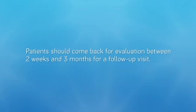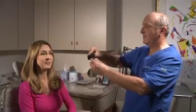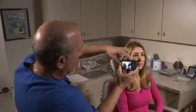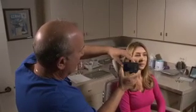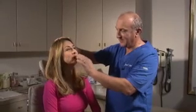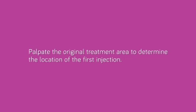Patients should come back for evaluation between 2 weeks and 3 months for a follow-up visit. During the follow-up visit, photograph the patient again using the same photography techniques as directed in the initial visit. Have the patient identify if there are any wrinkles for which he or she would like to receive a second treatment. When performing a touch-up procedure, palpate the original treatment area to determine the location of the first injection.